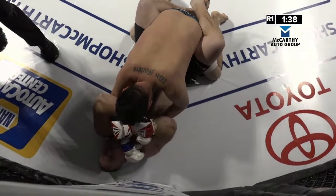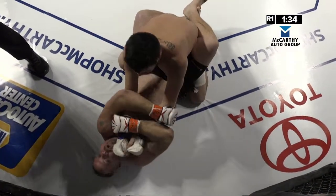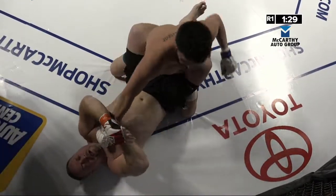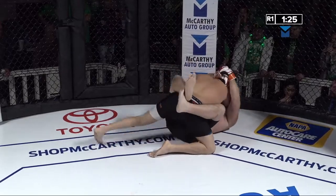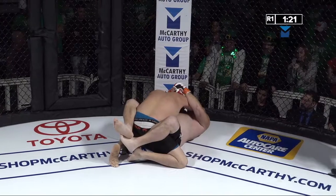Wood needs to make sure he stays composed. He doesn't have that adrenaline dump. And he's doing a good job. He's controlling the wrist, controlling the posture of Rey Martinez. He's starting to get those hands free and break away. Woody's got to move. All those punches were blocked, so Wood is in a good position right now.